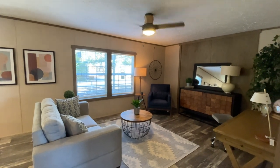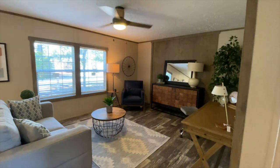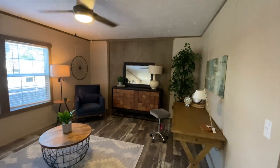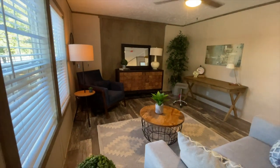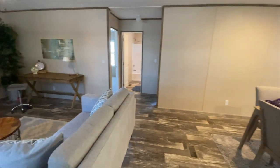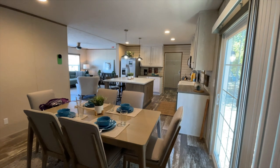You got two large windows in here. Night, it's got just the right amount of space. You can put a TV over on that wall. Really nice. Love the bonus room. So you got bonus room, you've got dining room, kitchen, and you can see into the living room.